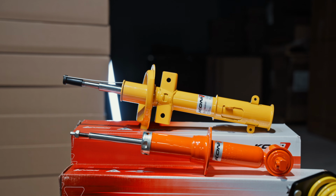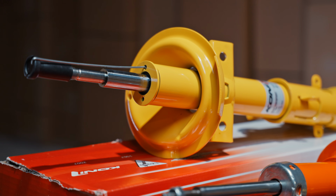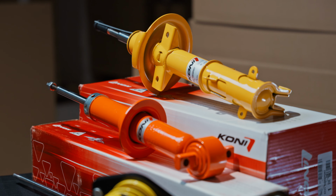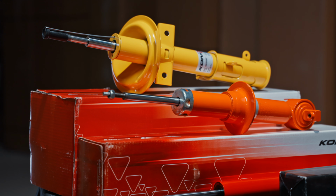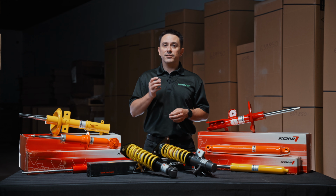Next is the KONI Sport. These are probably the most recognizable yellow shocks in the performance world. They're adjustable, which means you can dial in how the car feels. Softer for everyday driving, stiffer for canyon roads, autocross, or track days. If you're lowering your car and actually enjoy driving it hard, this is a good place to start.